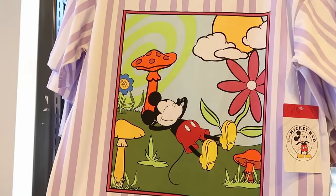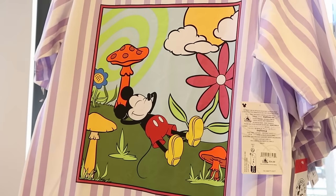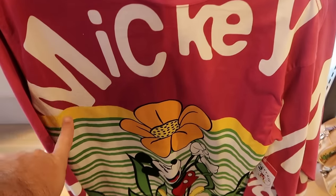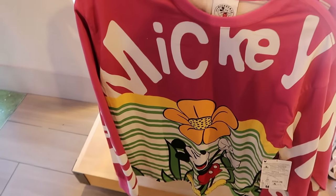This is an adult size graphic t-shirt. Mickey's just lounging like in the garden. You got the sun, a mushroom there in the backdrop. These are $35 a piece. And then right underneath is a pullover shirt. This one's long sleeve. It says Mickey on the top. I like the whole stripe pattern though, and the retro designs. He's holding a huge flower. These are $45 a piece.